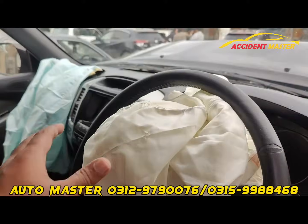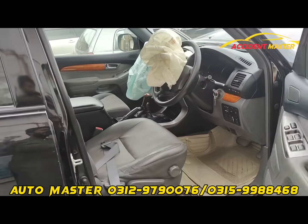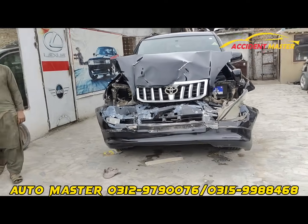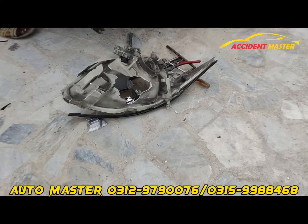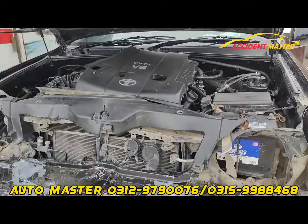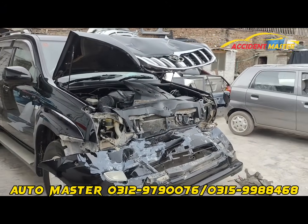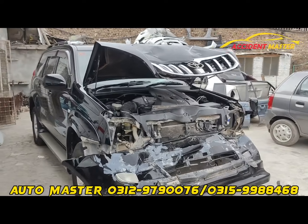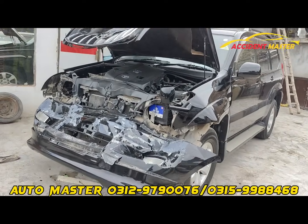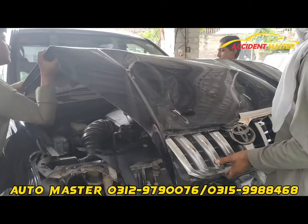After looking at the car, we decide to replace the hood, dry dent the fender, and dry dent the inner apron. Along with that, the headlight, bumper, rear and other parts will be replaced, and its airbags have also blasted. We have inspected the vehicle to see what can be repaired and what needs to be replaced. The good news is that the engine did not break down. Only the radiator fan is damaged. The condition of the hood itself has deteriorated, so it will have to be replaced.